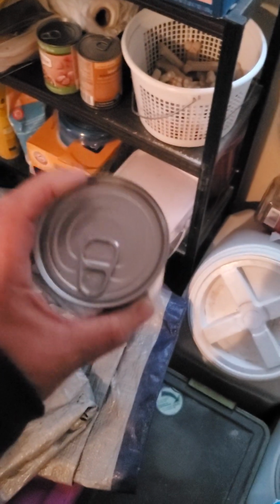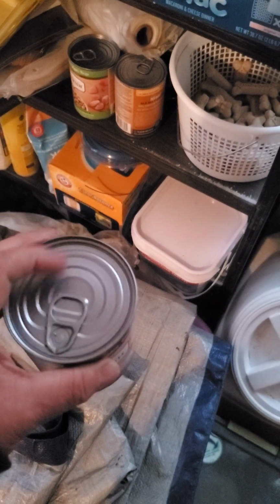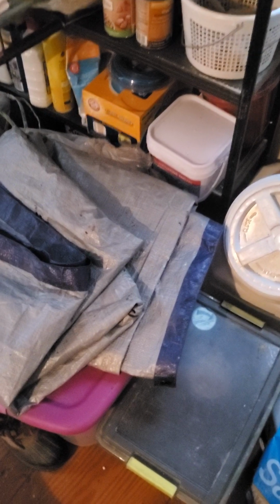Now, you can also store canned pet food, which, as you can see, I have the Nutrish. And again, when you store your canned dog food, a lot of times they have the pop-top cans, and so you need to treat that just like you would human food as far as the pop-tops go. Canned dog food will typically last 6 months past the expiration date. I would not push it further than that.